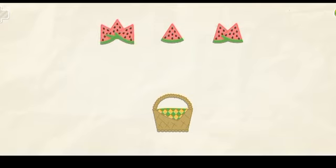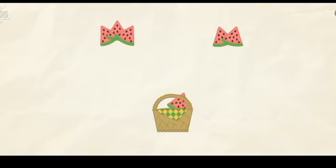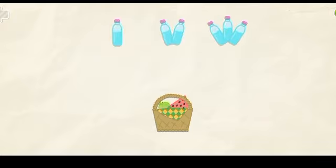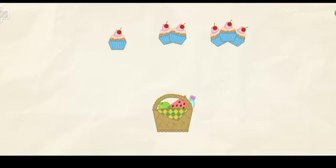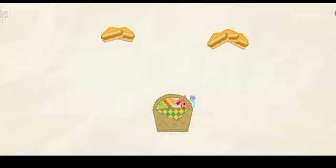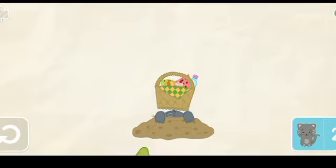Put one item into the basket. One. One. One. One. One. Perfect.